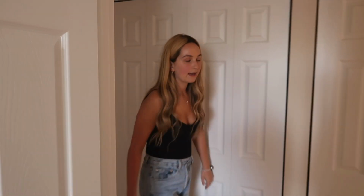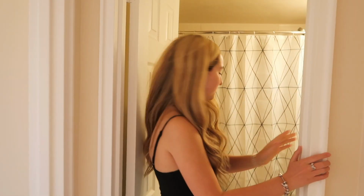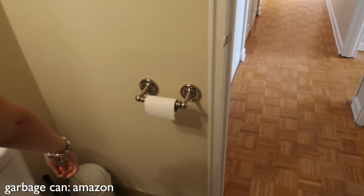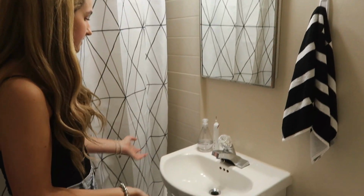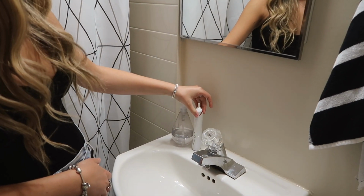So then we get back into the hallway, and here at the end of the hallway is my bathroom. So yeah, I'll start over here. I have the toilet paper here, a little garbage can, the toilet, and then I put this little command hook here with a towel. And then this is the sink. I keep a little Method soap on here, and then I also have my toothbrush here.